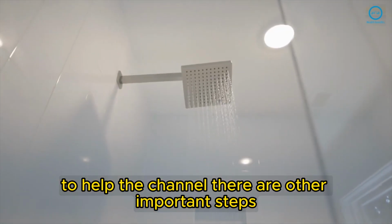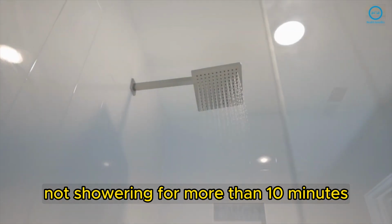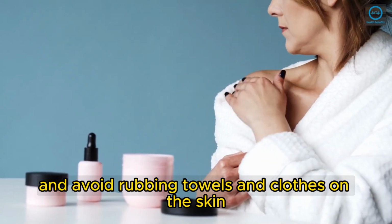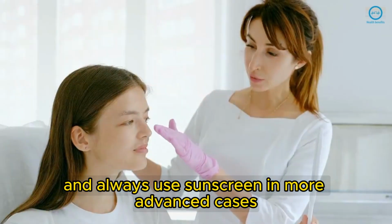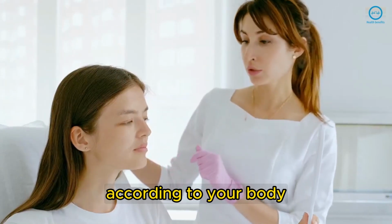There are other important steps like avoiding hot showers, not showering for more than 10 minutes. Always moisturize the skin after showering, and avoid rubbing towels and clothes on the skin. Avoid exposing your skin to the sun for too long, and always use sunscreen. In more advanced cases, the dermatologist may indicate some beauty procedures according to your body.